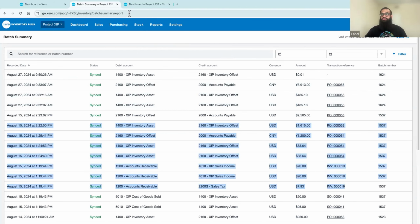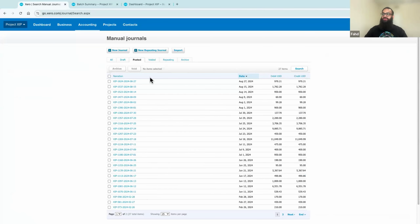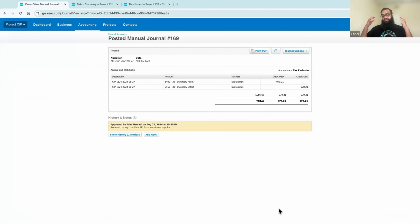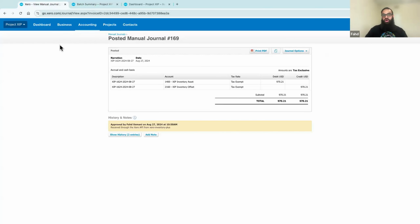It all goes into, let me bring you back into Xero. Let me bring you back to the manual journals. One clean entry. And this was done with the intention that e-commerce clients can have a large volume of transactions, and we don't want that basically bloating the GL and being difficult to manage. But we, as the accountants, as the bookkeepers, we want that detail. So the detail lives inside of Inventory Plus, and your summarized clear entries impacting all COGS, all the related accounts, show up in Xero.